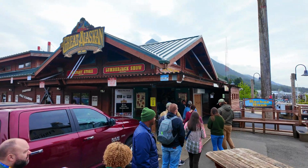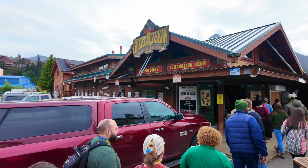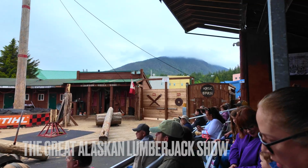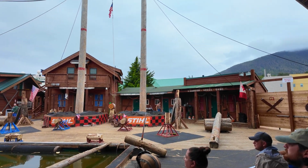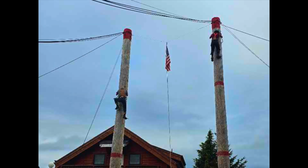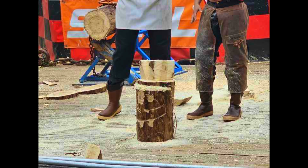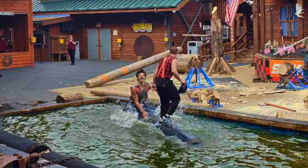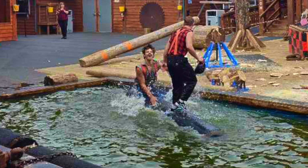The Great Alaskan Lumberjack Show. The Lumberjack Show is a competition between two teams of lumberjacks. One team representing the Americans and one team representing Canada. Everyone on the show was honestly pretty hilarious. Constant jokes being made throughout the event, some pretty impressive lumberjack work. And needless to say, they were busting each other's, well, you know.